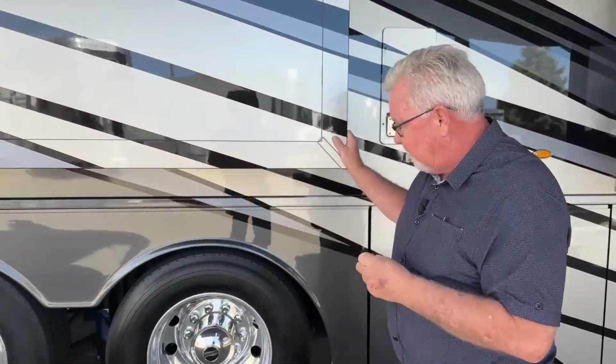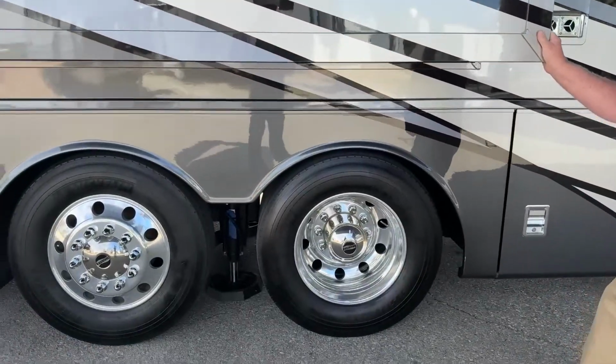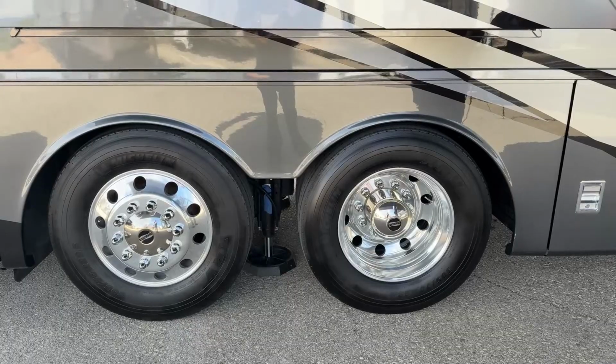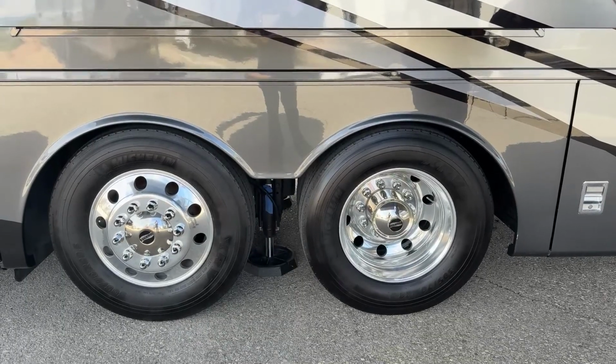Okay, as we come back, let's take a look at the axles. You can see the difference in that back tag axle. That is your passive steering tag axle on a Freightliner chassis.